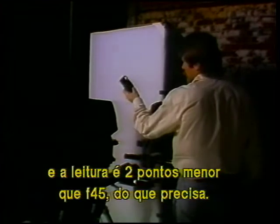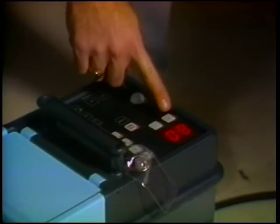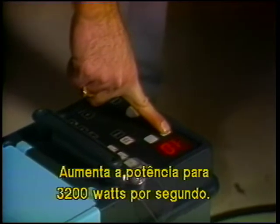An incident meter reading is then taken with the dome of the meter facing the light source, and Collins finds that he is more than two stops off of the F45 reading he needs to carry focus. He increases the power to a full 3,200 watt seconds.